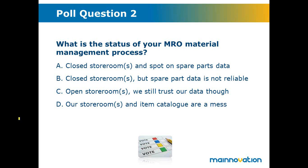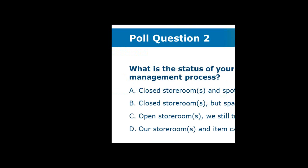Okay, so the poll has been launched, and please type your responses directly into the keyboard. And please let Remco know the status of your current MRO process. A, closed storeroom and accurate spare parts data. B, a closed storeroom but unreliable spare parts data. C, an open storeroom with reliable data. Or D, open storeroom and catalog not where you'd like them to be. All right, so please type your responses directly into the keyboard. We're at about 70%, so I'll leave it open a few more seconds.